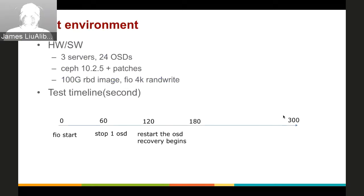Here's our test environment. This is just our experimental environment, but in our real deployment, we have way bigger clusters. Today we just want to share the performance data we already achieved in the small testing environment. It has 3 servers and 24 OSDs, and we use Ceph 10.2.5 Jewel plus all of the patches. We create a 100 gig RBD image and run FIO with 4K random write. So here is the data.